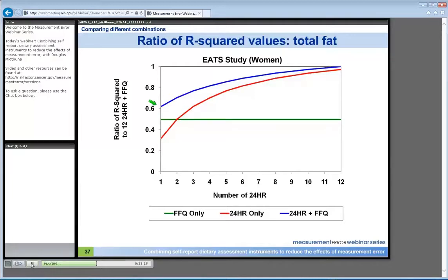We asked earlier whether adding the FFQ would improve the performance of the 24-hour recall, and we see that it does in this example. The R-squared value almost doubles from 0.35 to a little over 0.6. This is equivalent to cutting the variance of the estimated diet-health association in half.